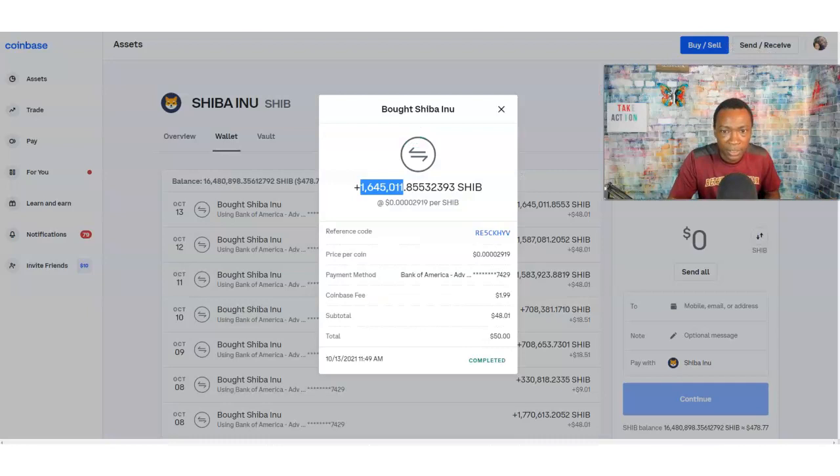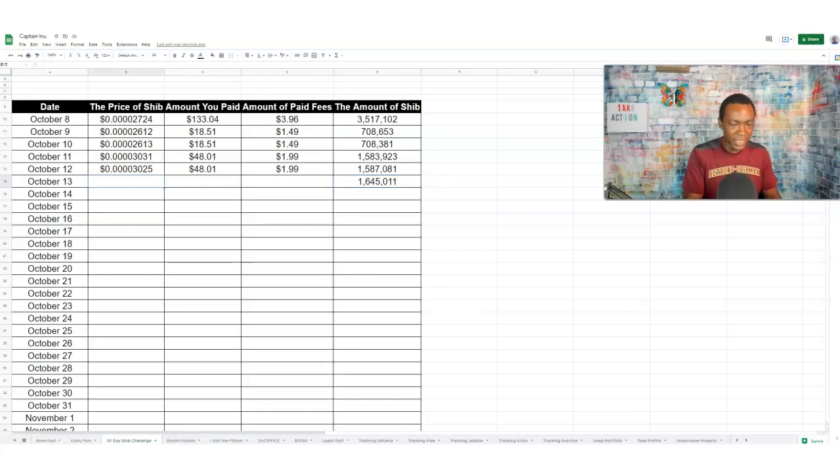So let's go look at the price. The price is this, which is lower than it was yesterday. But this is long term for us. We're just basically building up our Shiba bag. I know you are as well, watching at home or driving in the car. We're trying to grow the Shiba bag for long term.